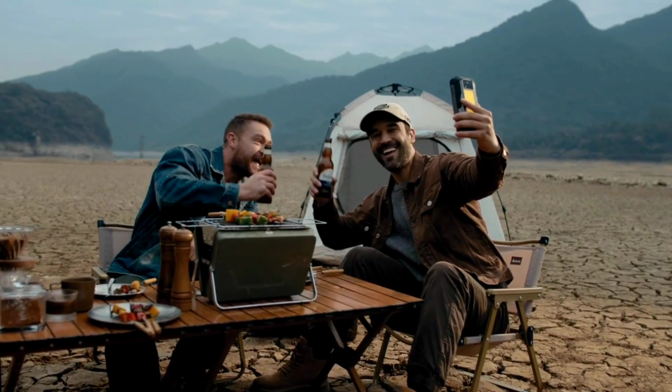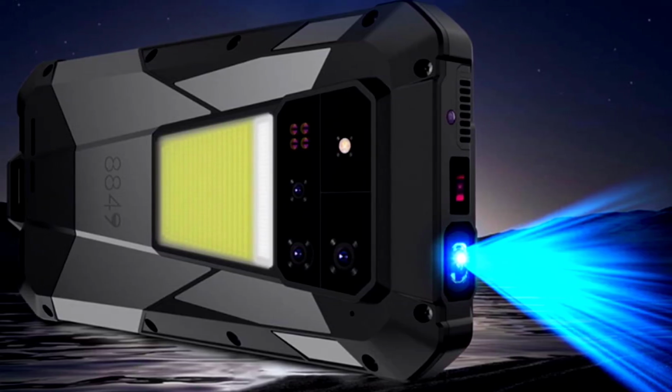Have in mind that the leaked specs of the upcoming Tank 4 Pro may not be entirely correct, so make sure to take them with a pinch of salt.